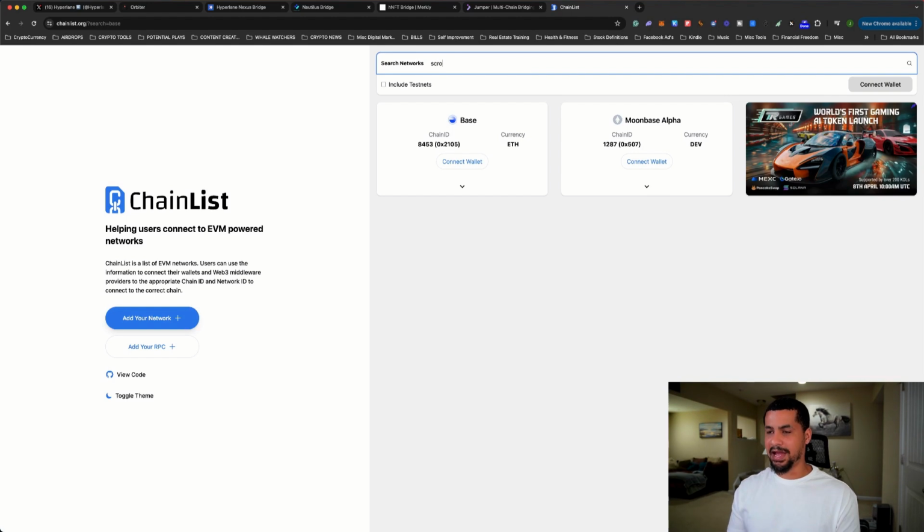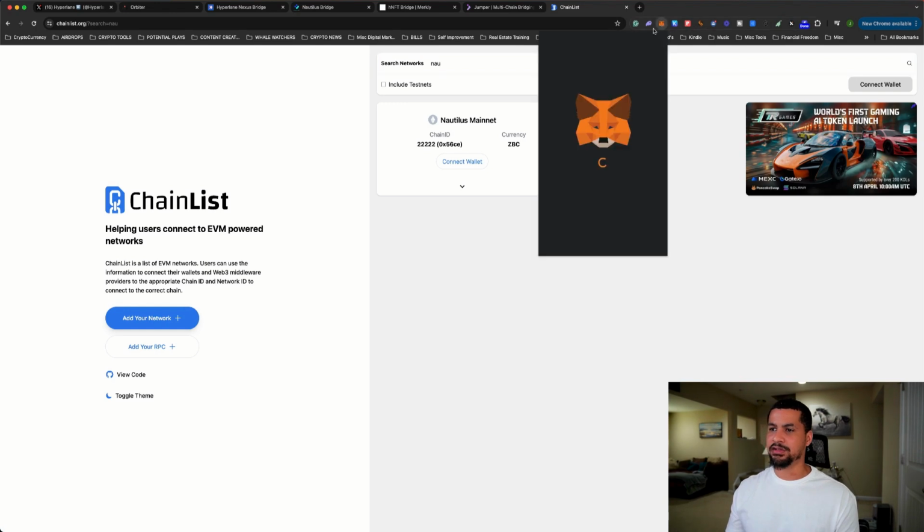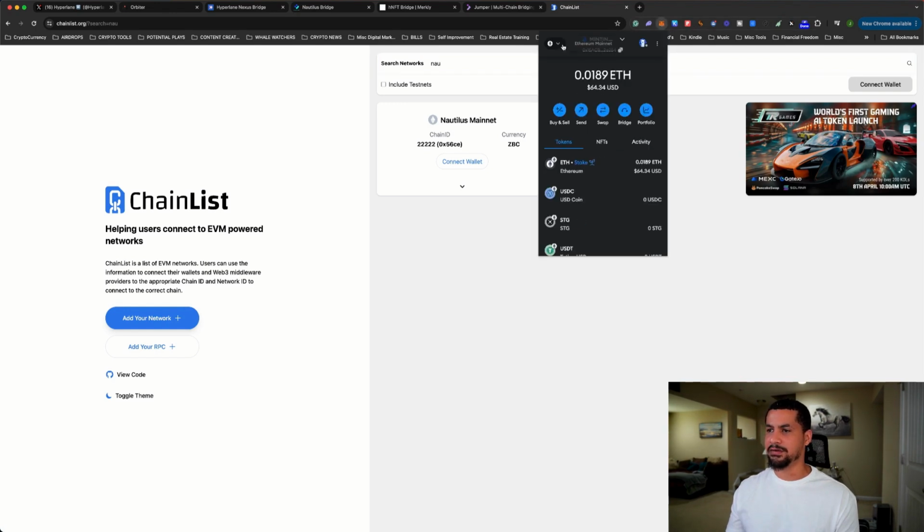You're going to also add Scroll Network to this, just the same way. You'll connect your wallet, add it, and then you'll be good to go. And then you're going to also add Nautilus mainnet. Okay, so you're going to connect your wallet. It's going to automatically go into your MetaMask, and I'll just demonstrate that really quickly.